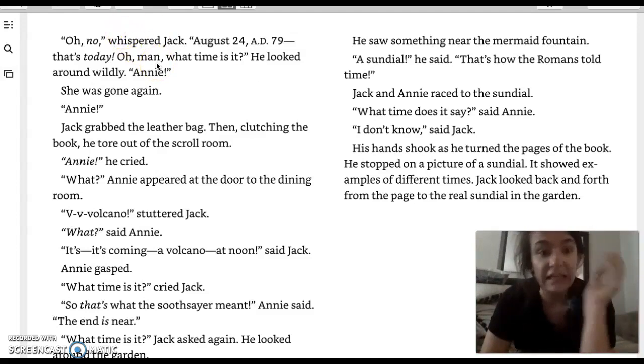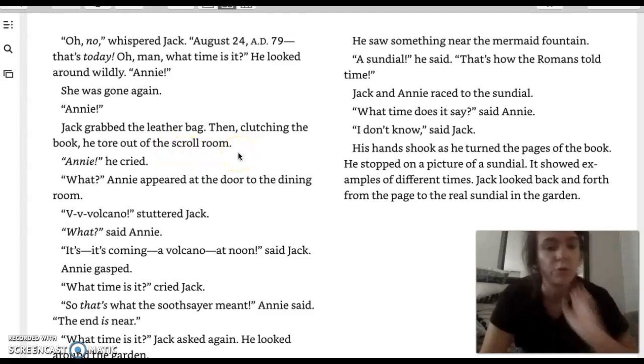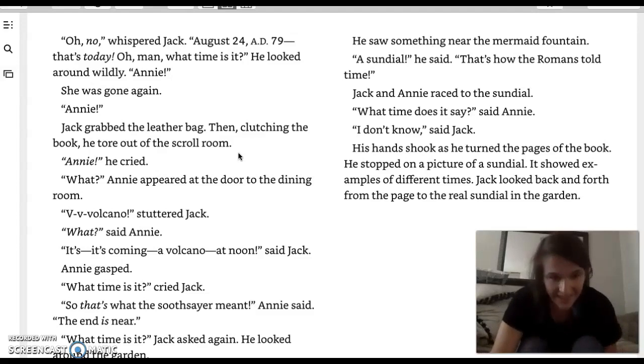"Annie!" She was gone again. "Annie!" Jack grabbed the leather bag, then clutching the book, he tore out of the scroll room. "Annie!" "What?" Annie was peering at the door of the dining room. "Volcano," stuttered Jack. "What?" said Annie. "It's coming, a volcano, at noon." Annie gasped. "What time is it?"